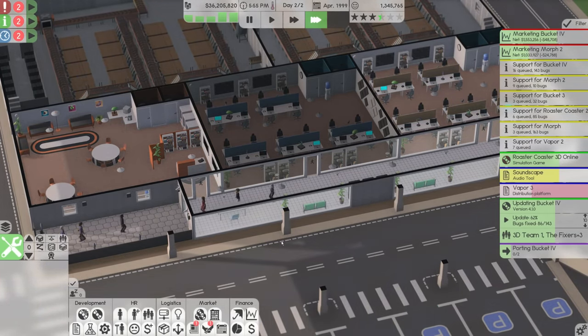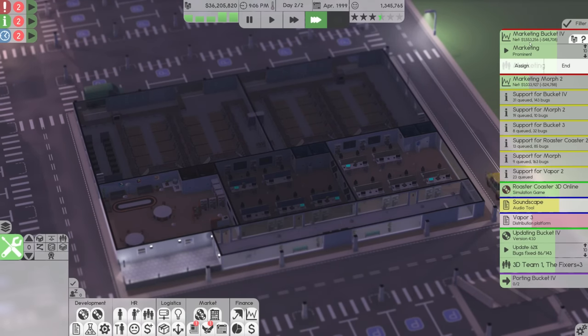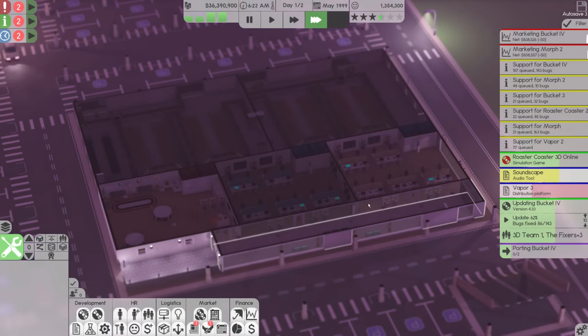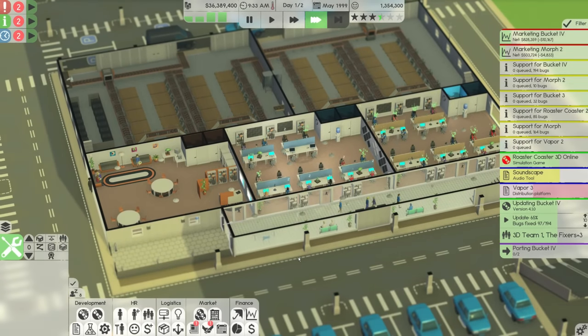I'm back to being a little bit comfortable because Bucket just did 1.6 million in sales, and I'm hoping that's going to continue. I'm going to be really annoyed if this drops down to like $100,000. Like, really annoyed. 800, okay. I might have spoken a little bit too soon on this one. We might not be out of the woods yet.